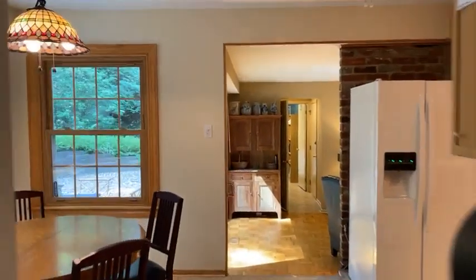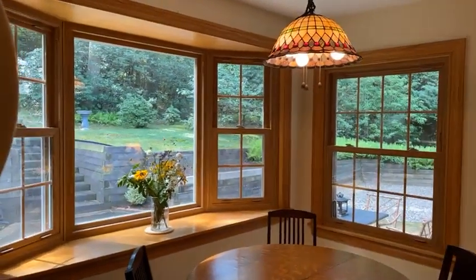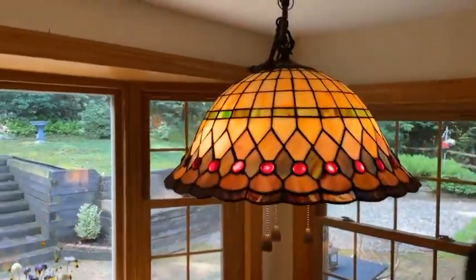So if you're a gardener, or even if you just love to keep the lights off, you'd be in good shape. Isn't this classic? And everything you see stays. So the appliances, the fixtures, everything. I love this light.